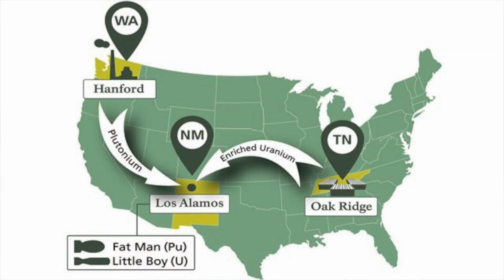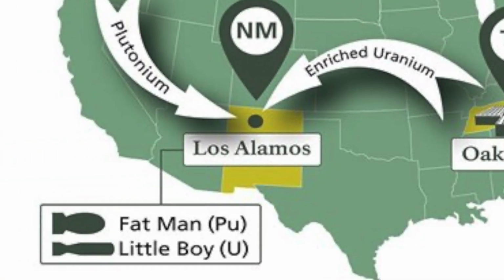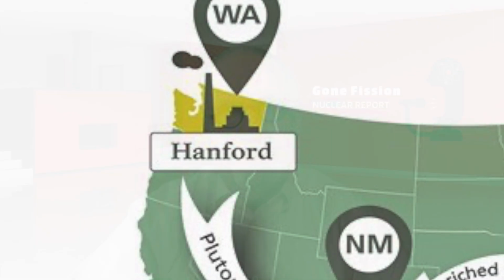As noted, the Manhattan Project National Park focuses on 3 sites across the U.S. Oak Ridge in Tennessee, Los Alamos in New Mexico, and Hanford in Washington State.